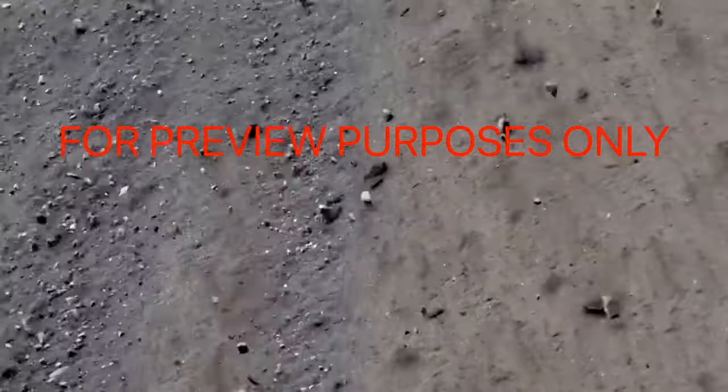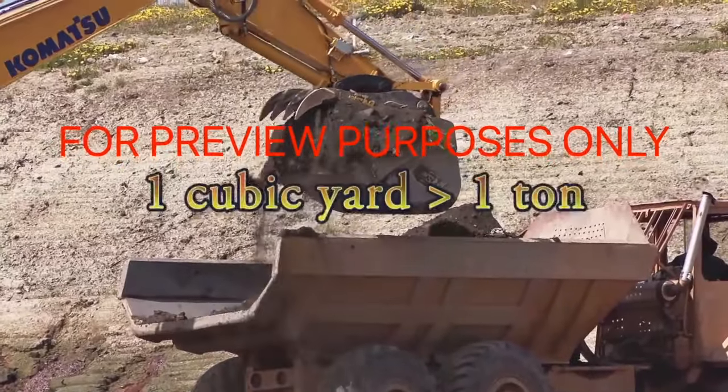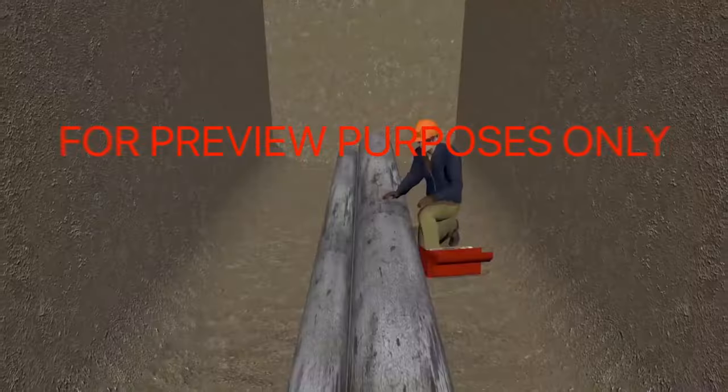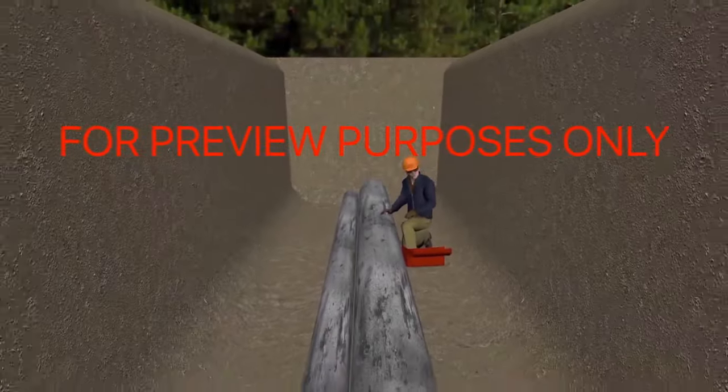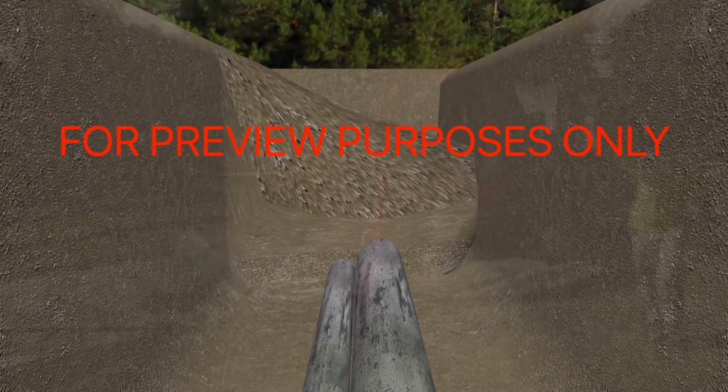So as you would expect, cave-ins are the most common type of accident in trenching work. They can happen without warning. They travel as fast as 20 feet per second, and they make very little noise. 1 cubic yard of soil can weigh more than a ton, so when a trench caves in, it can easily trap, crush, and suffocate the workers inside.